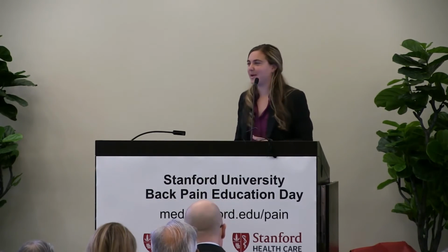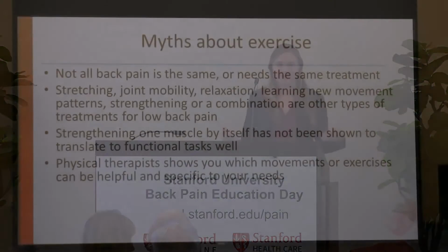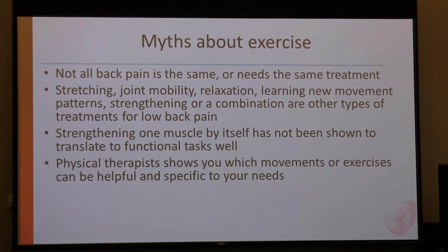The other thing I wanted to talk about today was myths about exercise. I've had many patients come in and talk about, I need to do core strengthening, right, to support their back. And I just want to emphasize that strengthening one muscle by itself isn't very functional. When you move and you're bending forward and lifting up heavy items, it's not just one muscle, but your hip muscles and your back muscles that all work together, right?